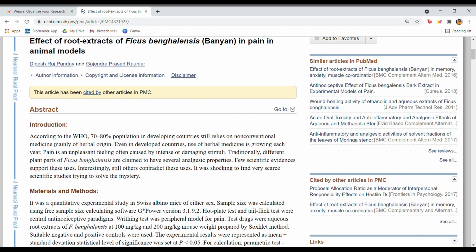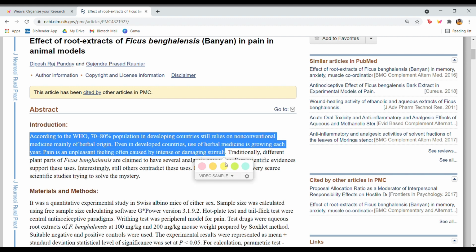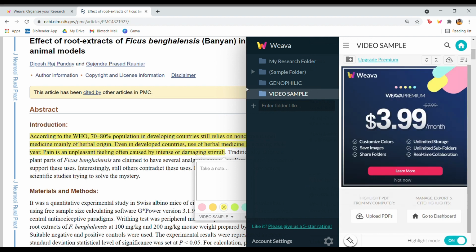So essentially you get a few different colors with the free version to highlight as you read things from a website which maybe you need to refer later for an assignment or something. These will be saved in the respective folders which you can access via the Weava dashboard that we will just see, and you can also take a note along with this. So if I click on this, I will get the Weava dashboard right over here.